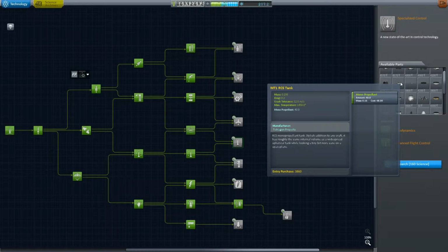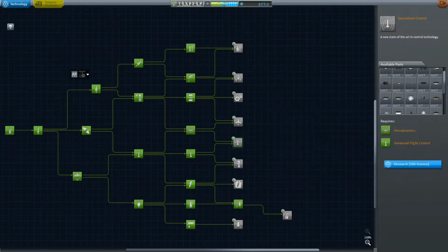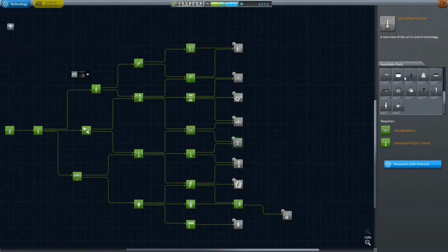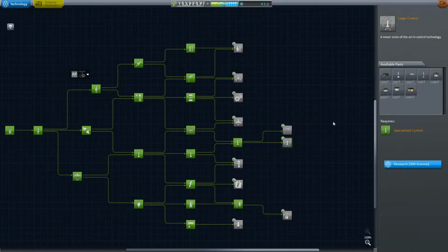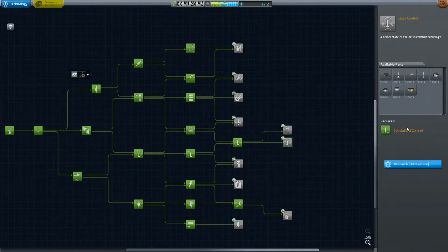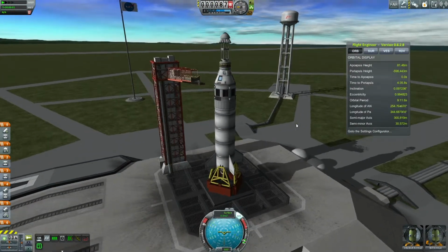Got enough science to unlock specialized control, which gives me the Mark 1-2 pod. It's in the game to replicate the Apollo command module, but if you abuse it enough by hauling a guy out of the 3rd seat, it makes a pretty good stand-in for Gemini, which is what I end up doing. And I don't quite have enough to unlock any other tiers. We have our first Gemini test flight.